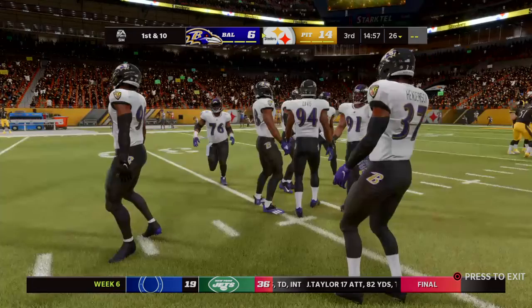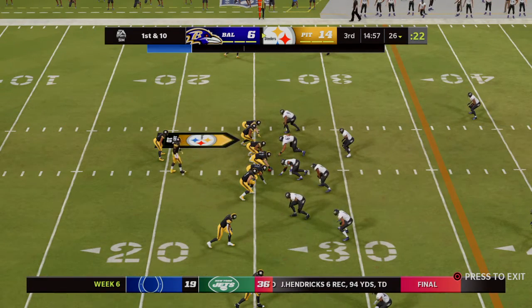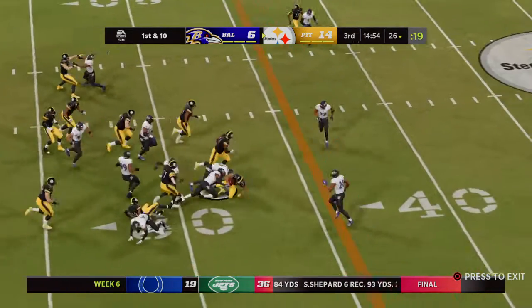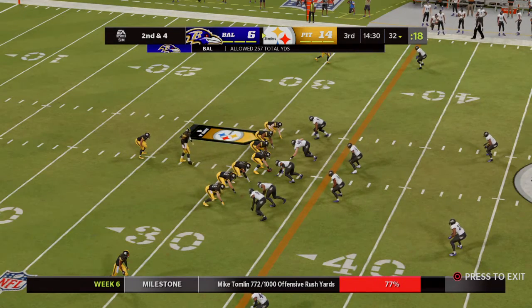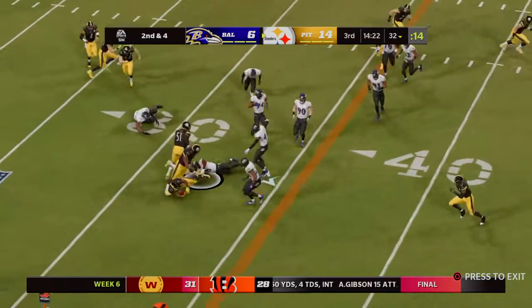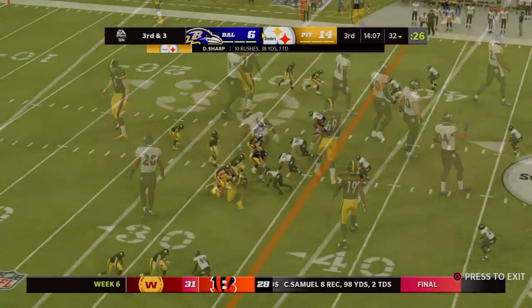I think getting the running game going a little bit more, because I thought in the first half they didn't get it moving the way that they would like. They had success throwing it, but I think these first couple of drives, they'll want to get those running backs going. Those guys were lobbying for them in the locker room at halftime. They'll keep it on the ground. Sharp. And he'll fight forward maybe to the line of scrimmage, but that's all.